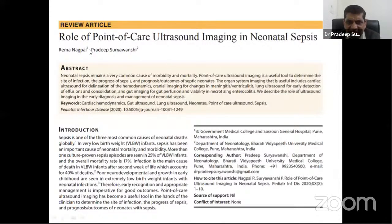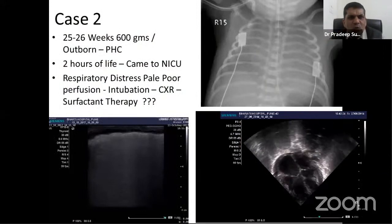Those who are interested, this is the review written by our team, point of care ultrasound in sepsis. It's a pre-article in the Pediatric Infectious Disease Journal. You can download it. You will see all the charts related to ultrasound and sepsis. You will get all the information. So that's the article. Now, case number 2.